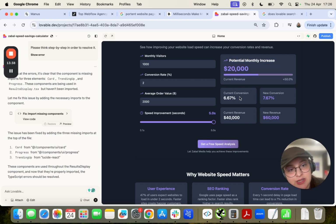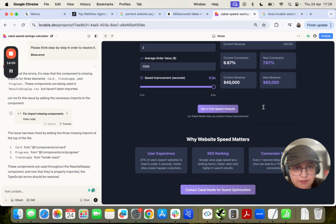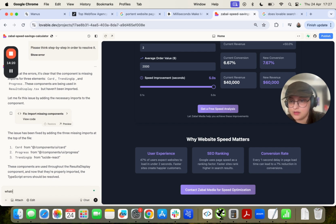So potentially monthly increase, current conversion, new conversion, but the current conversion is like 2%. Why is the new one like 6%? Kind of weird. This doesn't sound right. Every 1 second delay in page load time can lead to 7%. But what is the source? I wonder. What is the source for the calculation? X% increase in conversion if loading in Y amount of time.